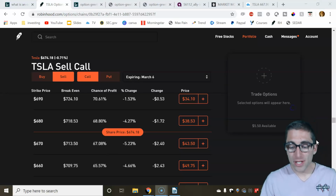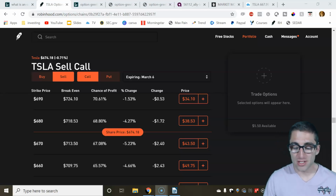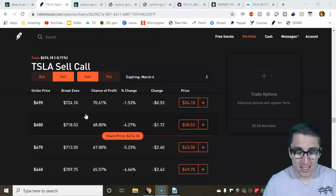Now, this is probably what you're here for. This is probably what you're most excited for. This is going to be the option strategy section of the video. We're going to talk about how to trade spreads, what spreads are, and what scenarios work best for them. So we're going to use, just for example, this Tesla setup here.